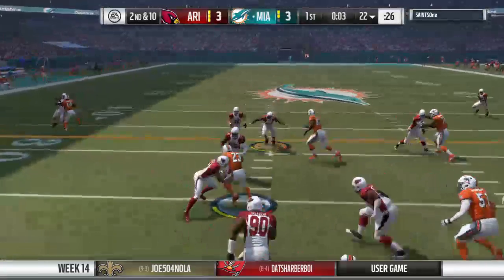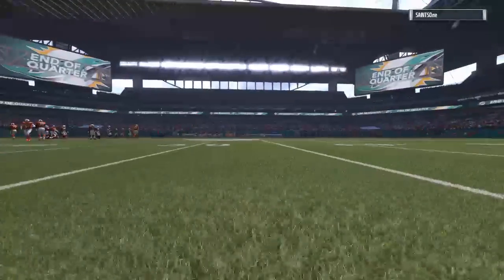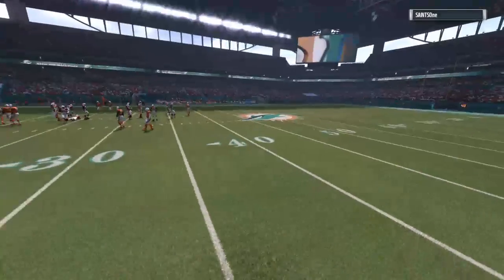Here's Ajayi. And he'll take this one up close to the 25-yard line. It'll be a gain of 3, and it also takes us to the end of the first quarter of play.